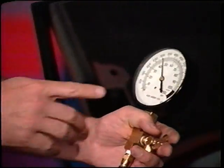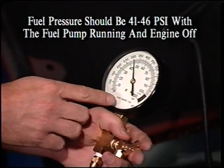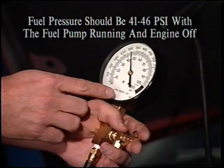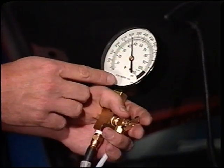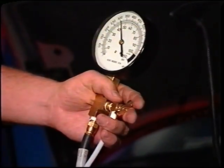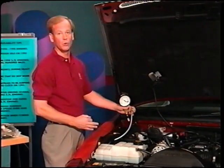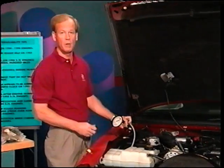Fuel pressure should then read between 41 and 46 psi with the fuel pump running and the engine off, or when the engine is running and vacuum is removed from the pressure regulator. Depending upon engine vacuum then, actual fuel pressure while the engine is idling will be from 5 to 9 psi below this. Remember that fuel pressure regulator settings are most accurately checked with no vacuum to the regulator. And now on to the questions.